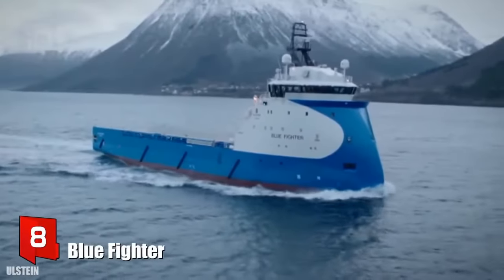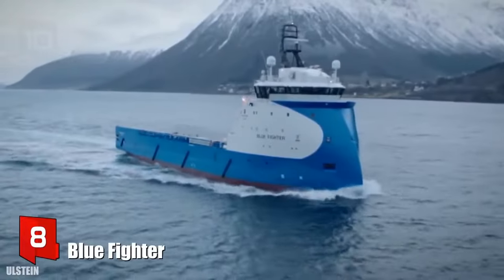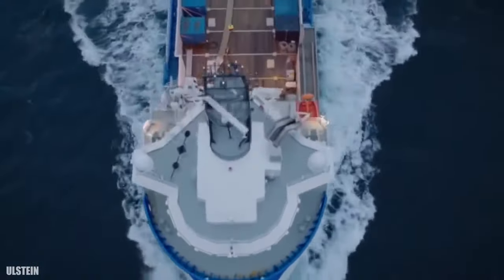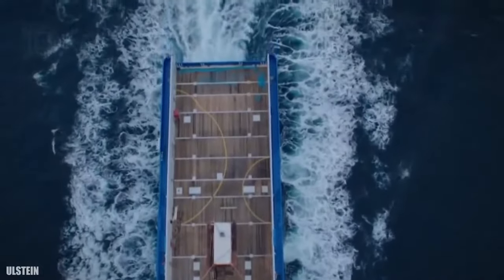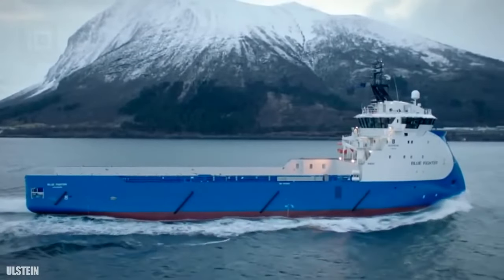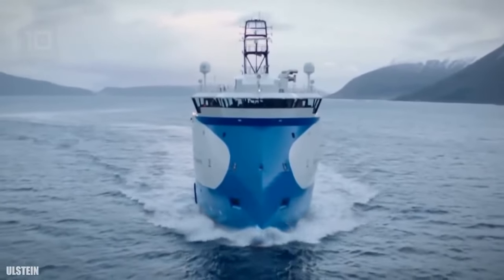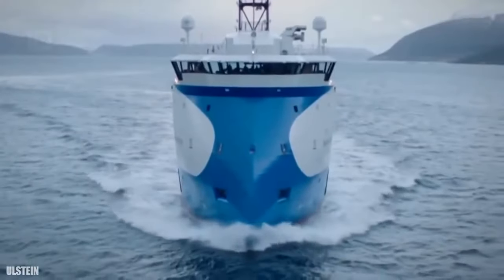Number 8. Blue Fighter. It sails under the Danish flag and was built in Norway in 2012. It is designed to combine performance and efficiency and is used as an offshore supply vessel. Her hull shape, along with her propulsion system, allow her to operate in all weather conditions.